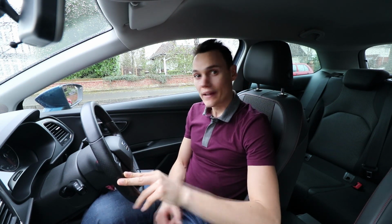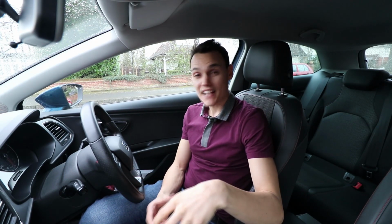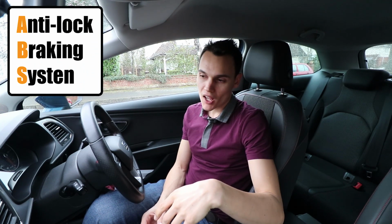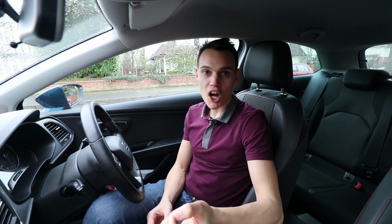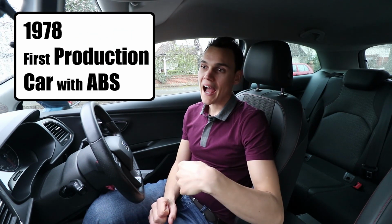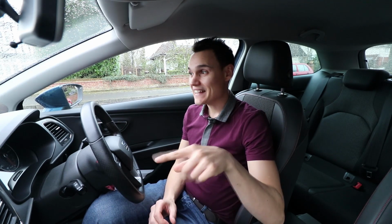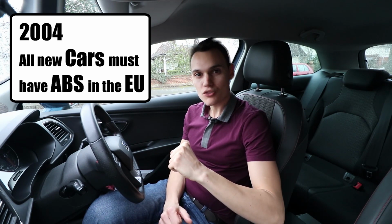So how do you do the emergency stop? Well, it's not that simple because it does depend on what kind of car you have. In a car with ABS, you will do it differently to a car without ABS. ABS stands for anti-lock braking system. Mercedes was the first manufacturer to fit it to a production car back in 1978, which is before I was born. And it has been compulsory in the EU since 2004, which is actually when I passed my driving test.